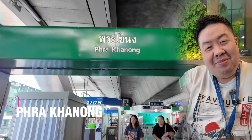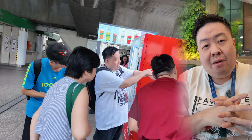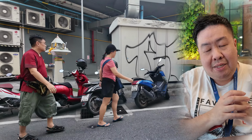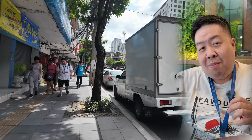Where are we today? So we are currently at Prakanong. This is a good place for those who want to still be on the BTS Sukhumvit line but don't want to pay the premium price of Sukhumvit. In fact, this is just after Ekamai station. Over here you will see a lot of local community and also the expat community, because what they want to do is to be away from Sukhumvit but still be accessible on the Sukhumvit line.